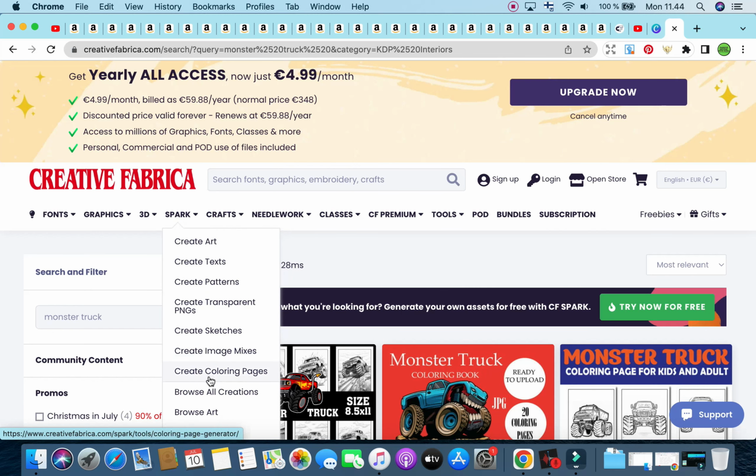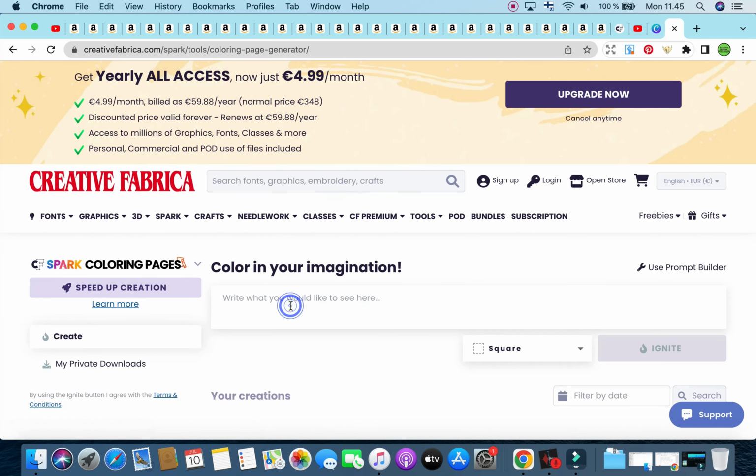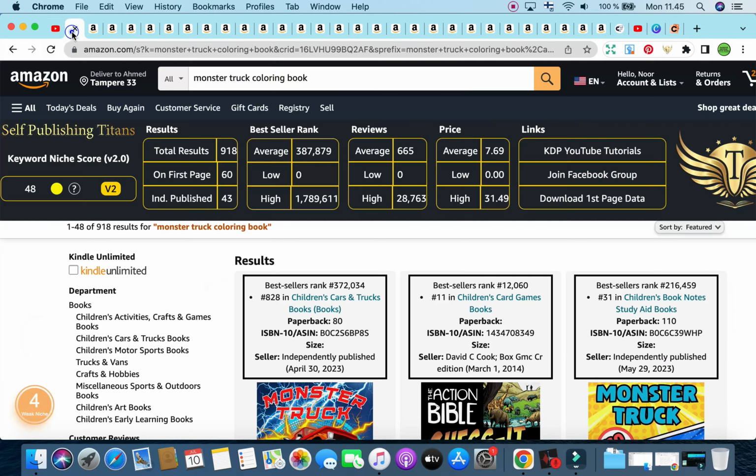If you do not find anything that you're happy with, you can also go to Spark, click on Create Coloring Pages, and just write in a prompt. For example, a coloring page of a monster truck driving on a road path or anything like that. Remember, if you are looking at creating a coloring book on monster trucks, you do need to identify your target audience.